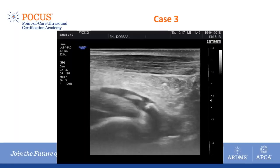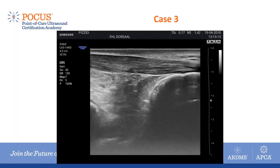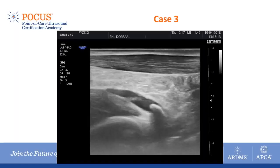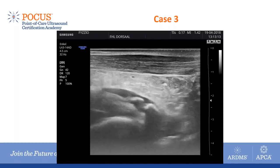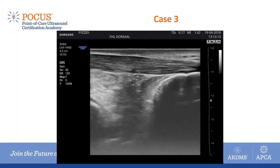As you can see on the image, the two structures can move freely within the sheath and can possibly cause intermittent dorsal ankle impingement. And this seems to fit the clinical picture, and the patient is referred to the general practitioner since exercises or mobilization techniques cannot help to improve the patient's condition.